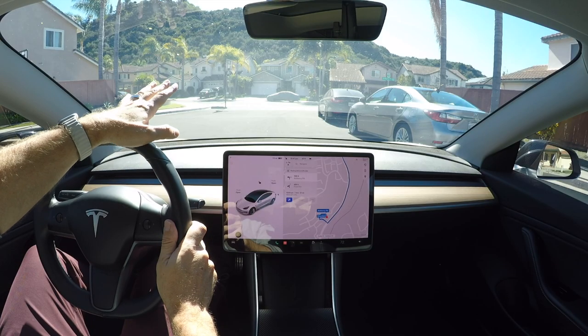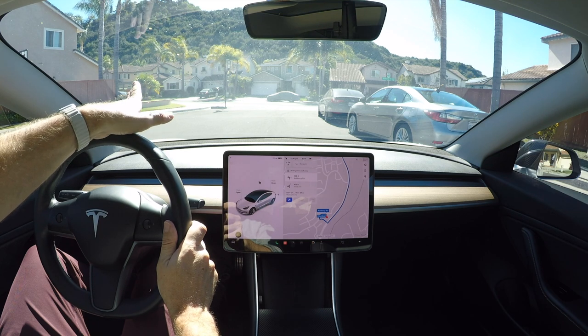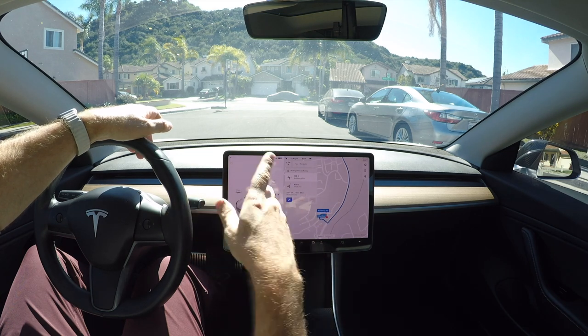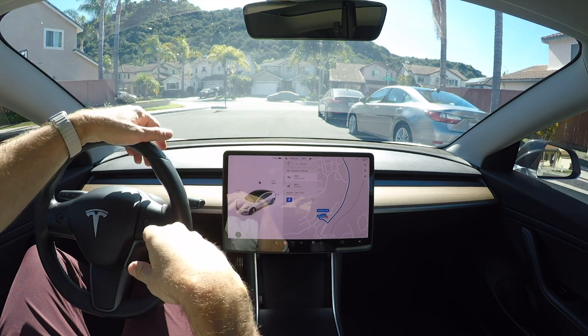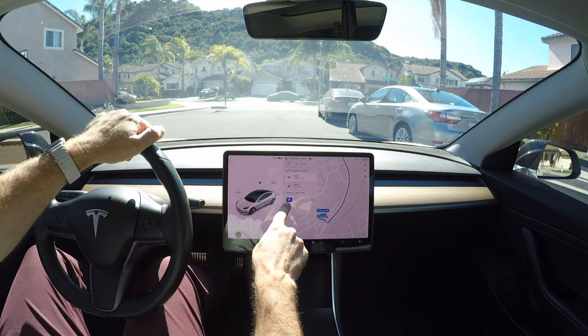All right, I pulled up into this neighborhood just to start the journey here. This isn't my neighborhood, but it's nearby one. I just wanna show some of the navigation before we get started. So here, I'm in a cul-de-sac. This is a subdivision. There's no lane markings or center line or anything like that. There's cars parked on the side.